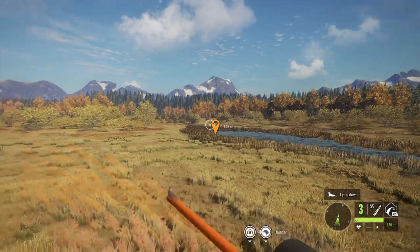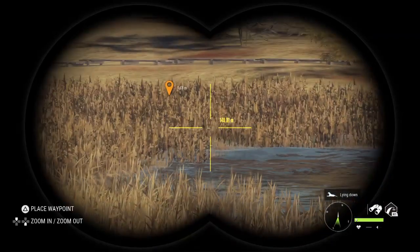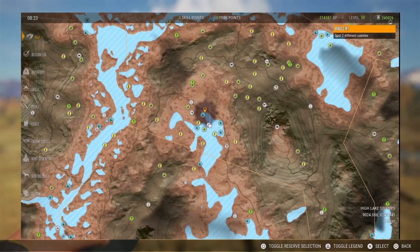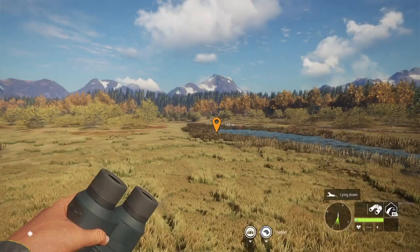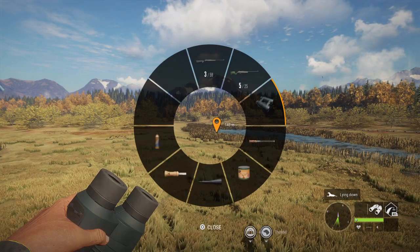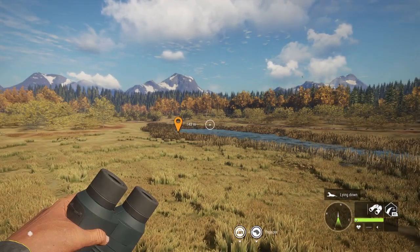I think we made a good shot on him. You can't really tell nothing in that high grass. Yeah, he's dead. So it looks like first shot with that 7 mil done pretty good. Alright, we'll try to get us another one in, guys.